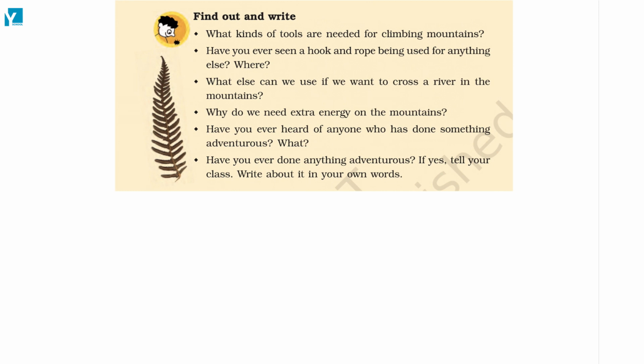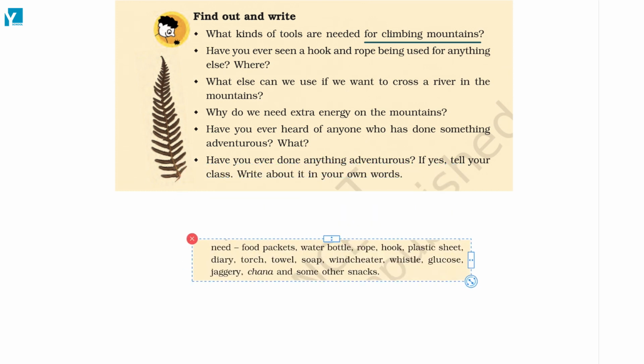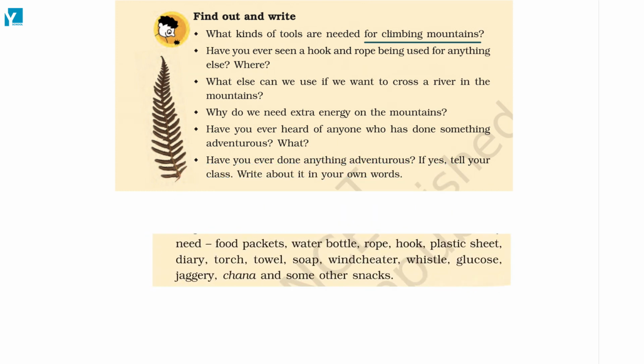What kinds of tools are needed for climbing mountains? So I have a list from the book itself. These were the tools written in the book that are needed to climb mountains: food packets, water bottles, rope, hook, plastic sheets, diary, torch, towel, soap, wind heater, whistle, glucose, jaggery, chana, snacks.